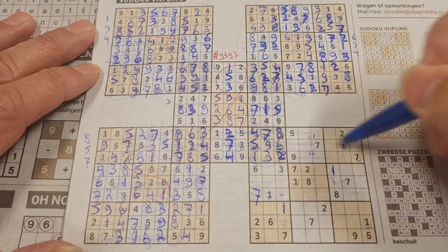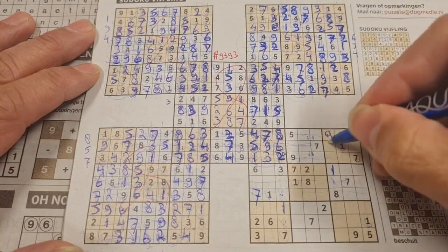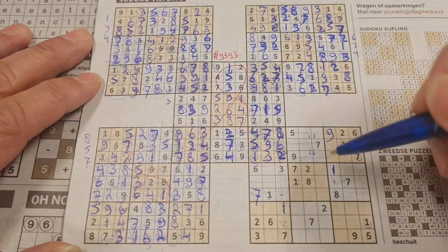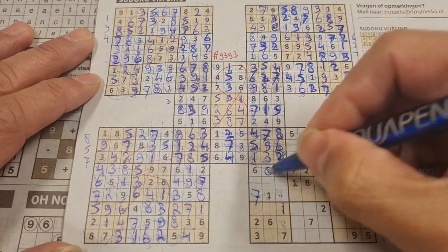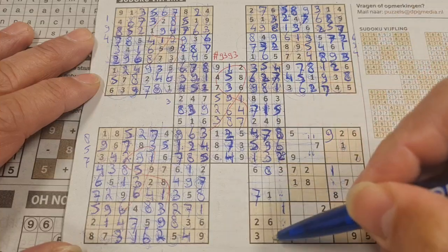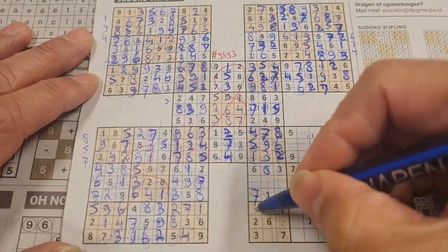9 in the third row, 9 in the second row, so the first row, the only place left for 9 should be there. The 8 in this row, the 8 in the middle row, so the row above, the only place left for 8 should be there. The 8 in this column, the 8 in the second column, so the third column, the only place left for 8 should be there.